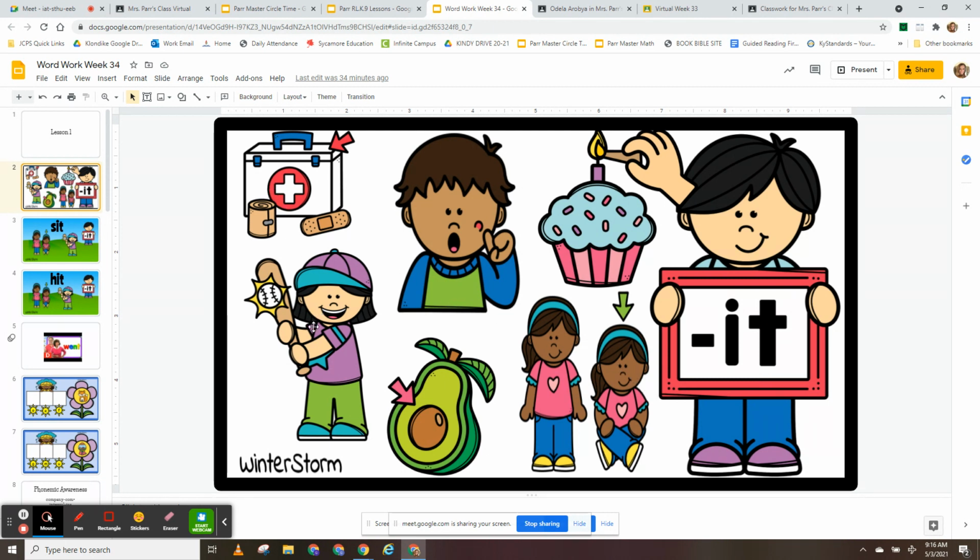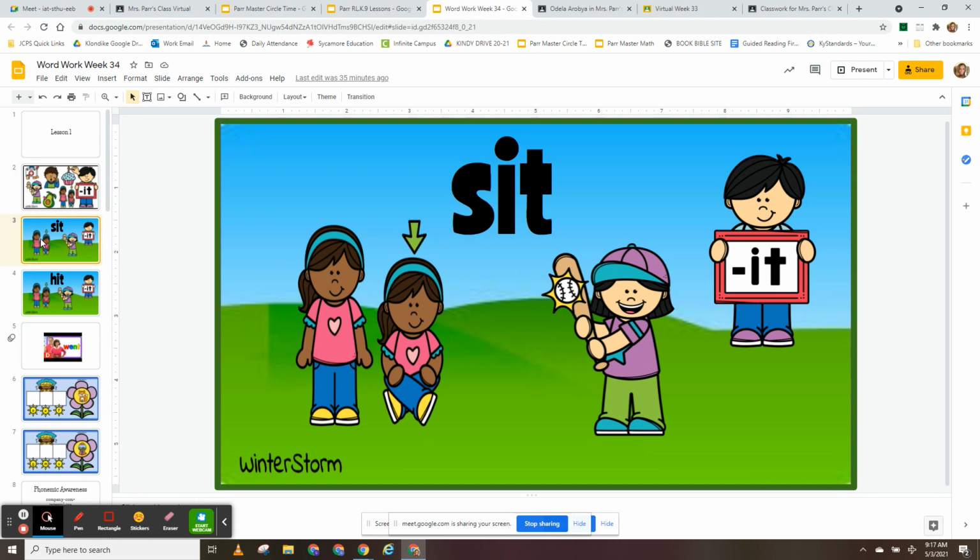Kit, hit, bit, pit, lit, sit. All right, now I need some help. Damari, can you read our first it word? Oh my goodness gracious, you are so smart. Kiss your brain.